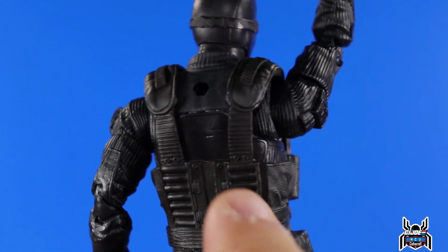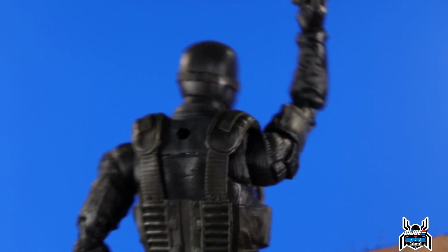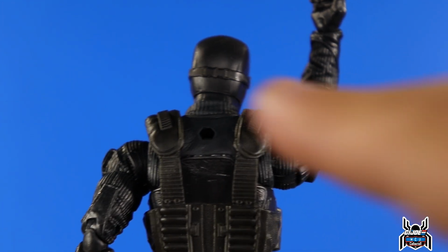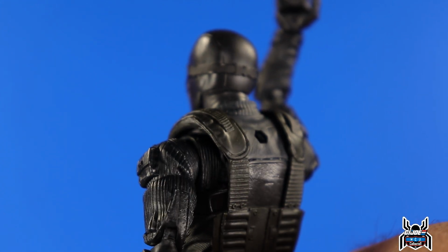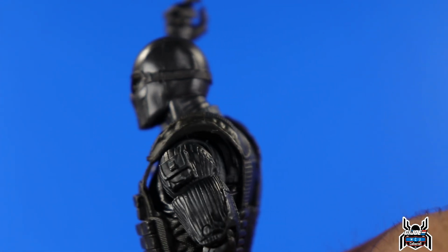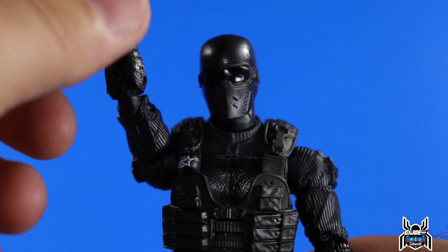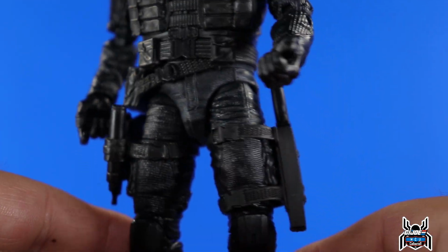Looking at the back, he does have a peg hole in the back. So if you wanted to use the backpack from the first Snake Eyes release, you could do that. It actually doesn't look good. I'll show that a little bit later on in the video. I don't know where I put that backpack at the moment, but it doesn't sit flush, so it gets all weird and funky. So I'll show you guys that when I do the side-by-side comparison of the Snake Eyes. But yeah, there we go.